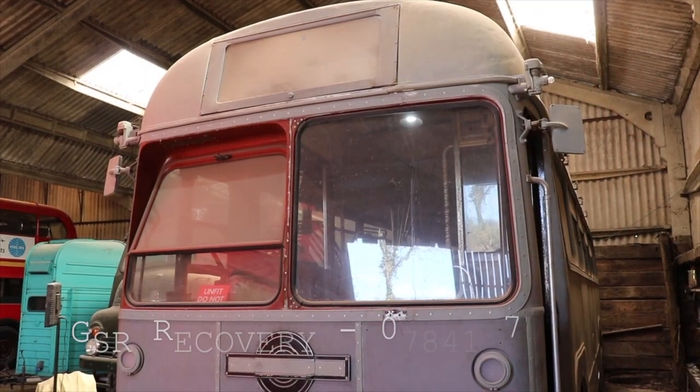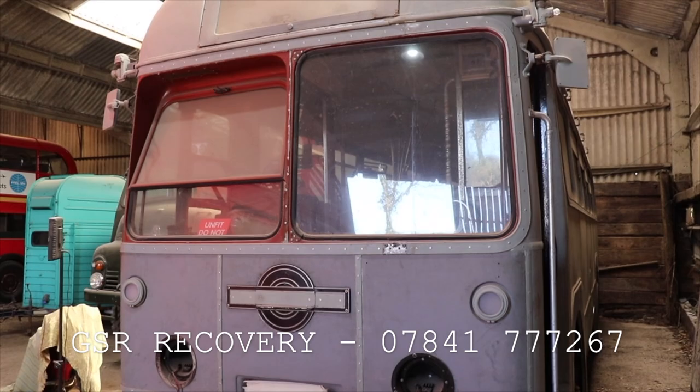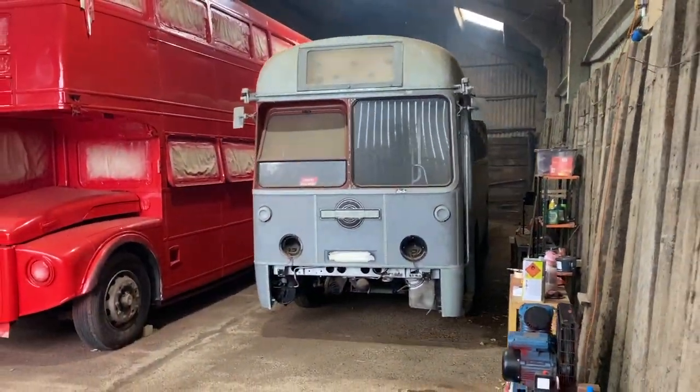But transporting that bus is not quite as straightforward as the RLH because the engine is actually cracked. Now, it would probably be fine on a long journey, but they don't want to take any chances. So therefore, Derek Mansfield from GSR Recovery was enlisted to make sure this bus gets to its destination safely. And he has a really cool truck.